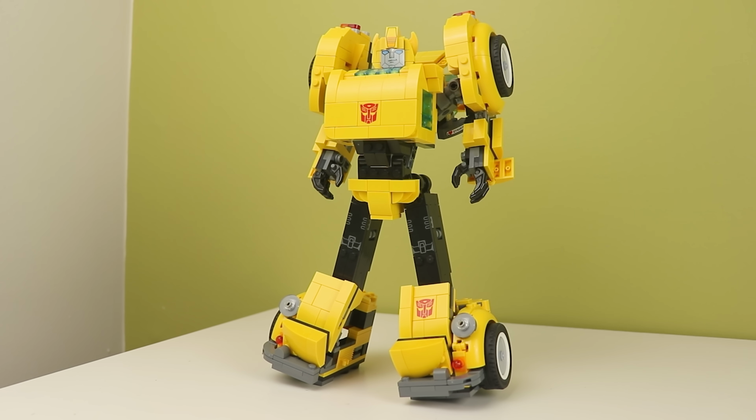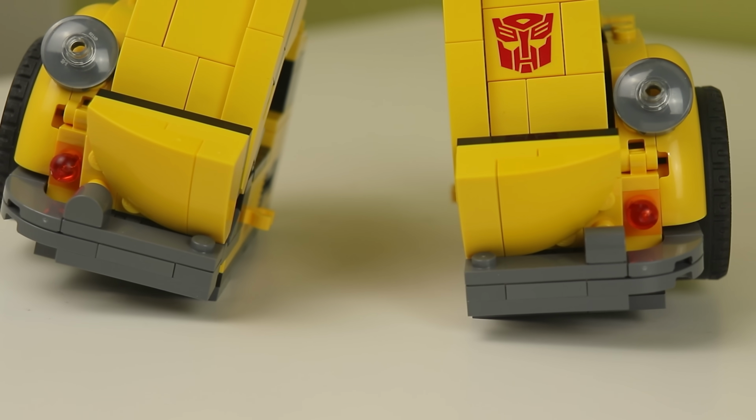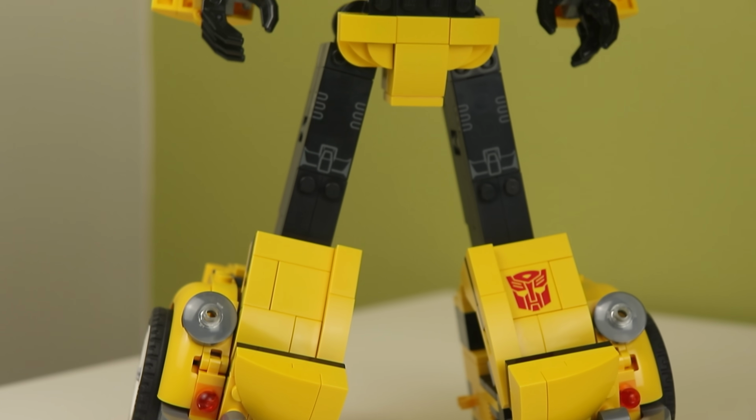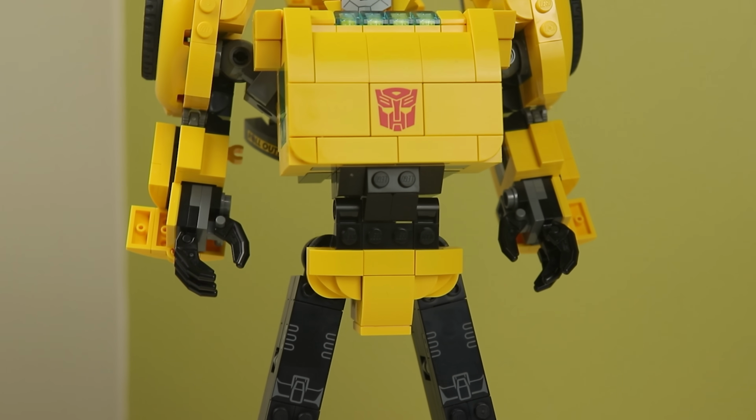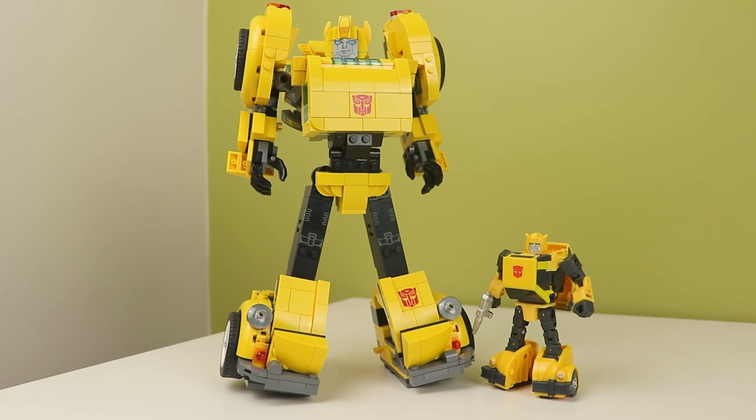So the title of this is an articulated statue, and that's like the best way I can describe it. He is completely immobile from the waist down. Before I go into all the things it can't do that Prime can, though, I do like the look. They managed to get the general vibe of Bumblebee, like a bigger version of the 86 one, kind of. I use heavy air quotes there when I say kind of.